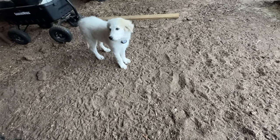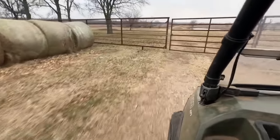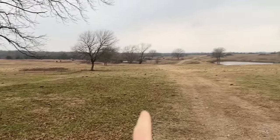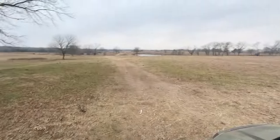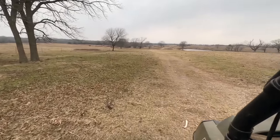You ready, Jackie? Yearlings are over here in pasture 2. I see a cow over here in pasture 4 where the Big Joe herd is. They typically will see my ATV and they should come out here and find us, and then we'll get them up here to the front.